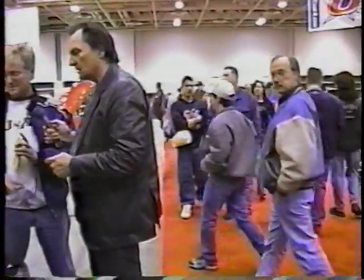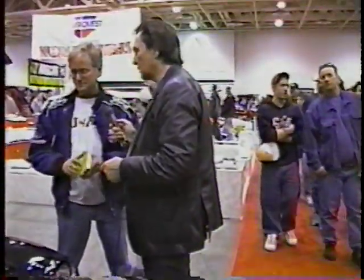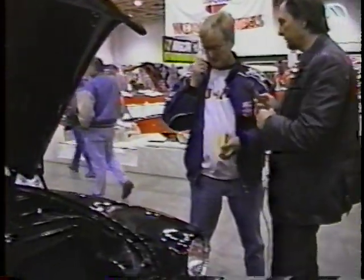Yeah, well, that's our motto, low and slow. That's right, exactly. But I've always loved the Mercs. They're the first place in my heart. I've had a few 49 to 51 Mercs.